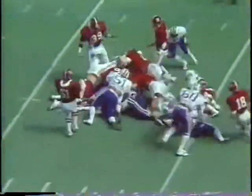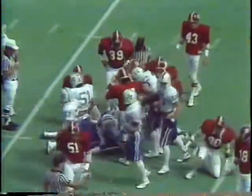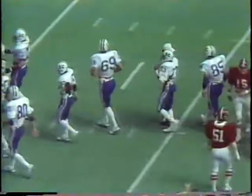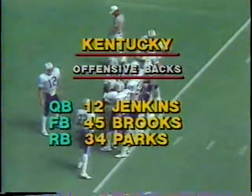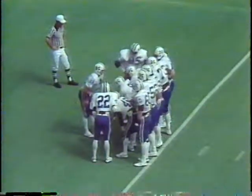Handoff goes to Jackson, and Jackson's got a couple of yards only. Charlie Jackson, number 23. As Henry Parks, the starting halfback, has a shoulder problem. But then Chris Jones is also out because of a knee, and so we're down to Jenkins at quarterback, Brooks, and scratch Parks, and put in Charlie Jackson, number 23. Parks can't go, and that's just another one they're missing.